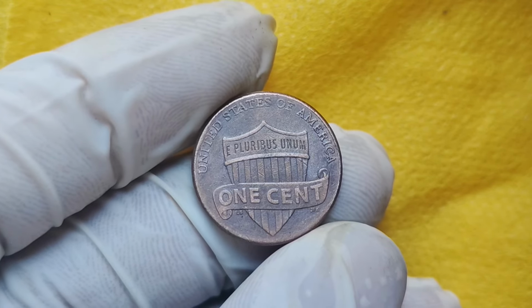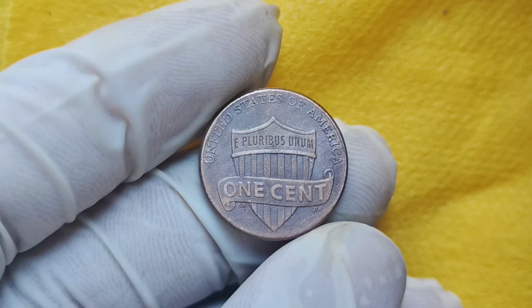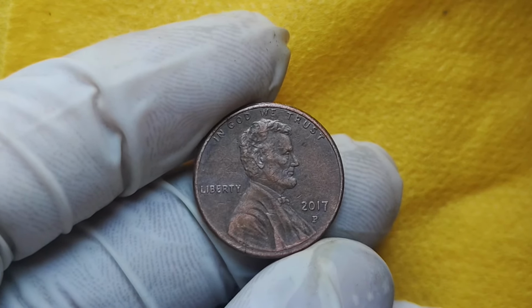Note: while the 2017 penny is notable for its P mint mark, there is currently no verified evidence of one being valued at $1.6 million. Always consult with a professional numismatist for accurate valuations.